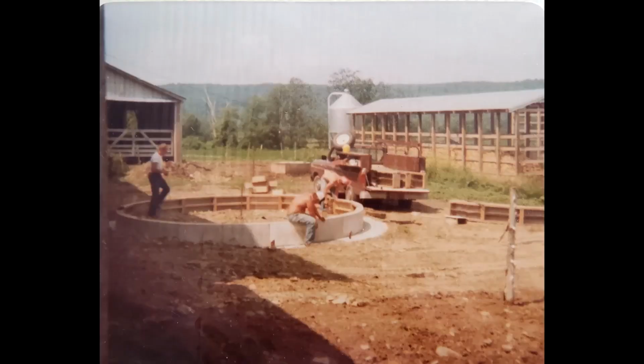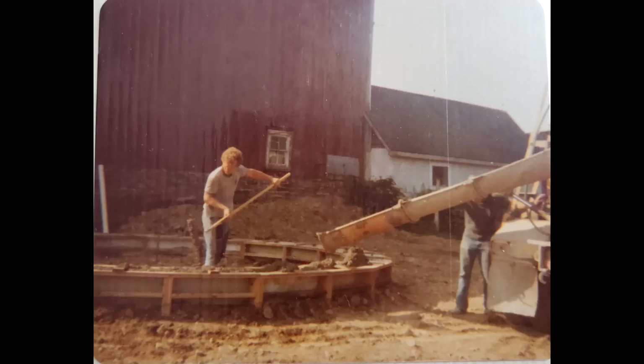You can see the corn crib there along with the bin. We still use that bin today. That's the one that sits out front of the barn. My dad had a grinder mixer, and he had a New Idea corn picker, and he would grind his own feed.